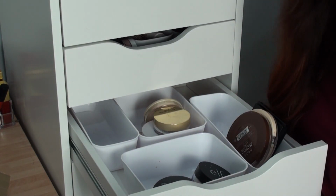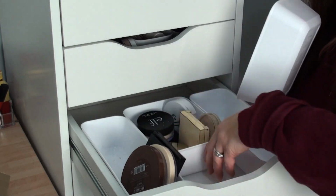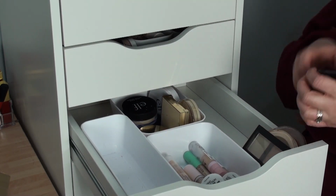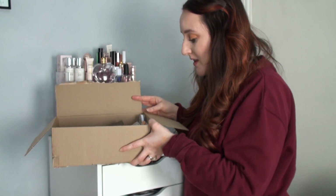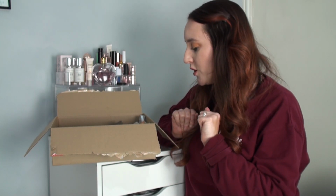So let me pack everything back in here. Okay, so I think I'm going to stop there. I have already nearly filled this box with things that I'm getting rid of, so I'm going to have to do multiple other parts to this declutter. I didn't realise that it was going to be quite this bad. So we've done foundations, concealers, bronzers, setting powders, and setting sprays. I feel like we've done quite a lot here.